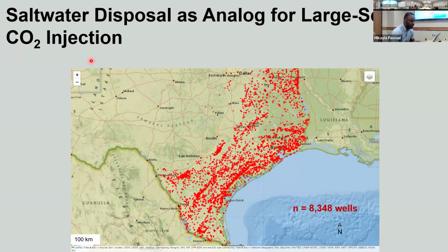The plot we saw earlier shows that some of those bubbles represent projects that are targeting 2 to 4 megatons per year, and some of them are planning or hoping to sequester over 100 megatons in the lifetime of those projects.